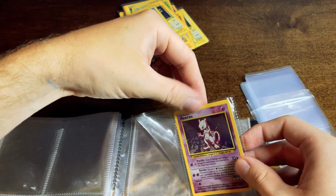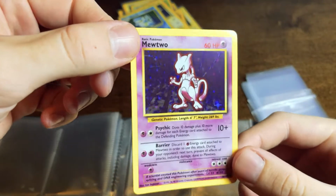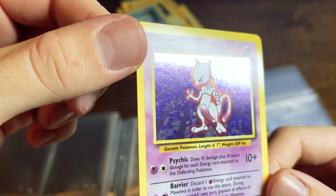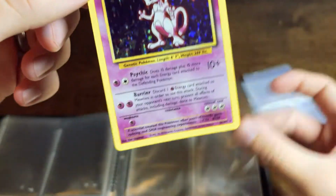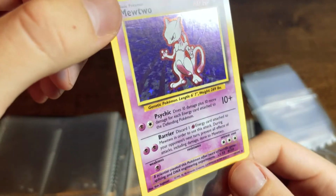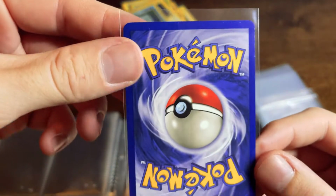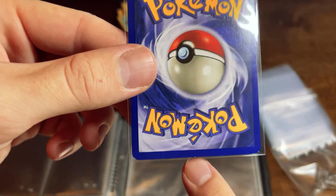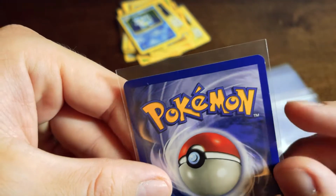All right, now we have a base set Mewtwo. I don't see any scratches on Mewtwo, which doesn't mean there aren't any, but I just don't see any at first. And then the back, pretty good sized white spot right there and on the bottom left, top right.